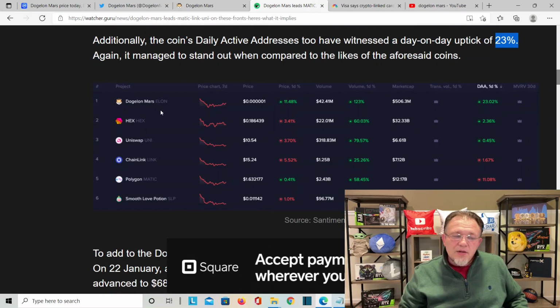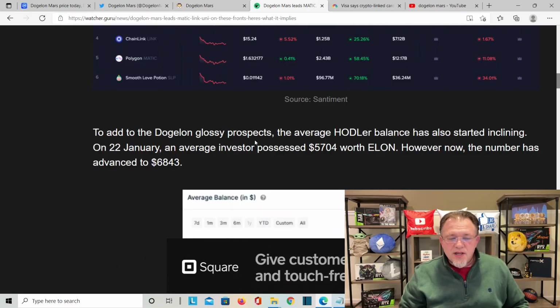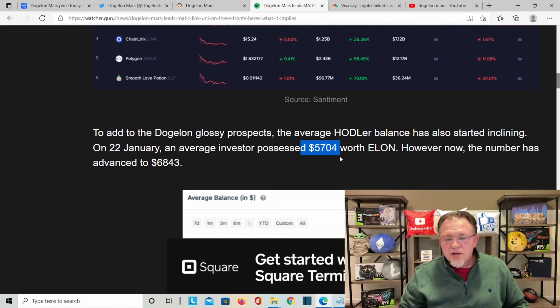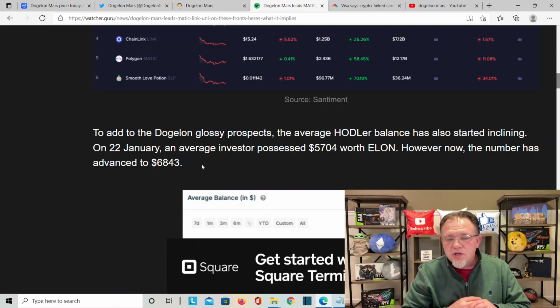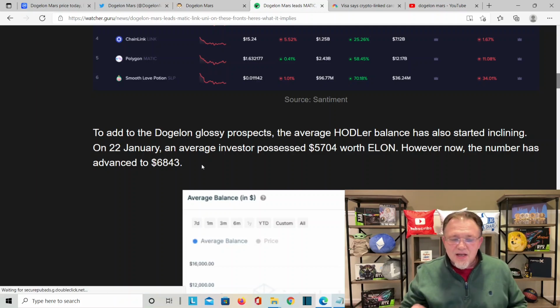So again, Dogelon Mars. To add to Dogelon's prospects, and this is interesting, the average holder balance went up from $5,700 to actually $6,800. So it looks like everybody on average threw another $1,000 or $1,100 at it. The average holder balance of Elon holders went from $5,700 to $6,800.